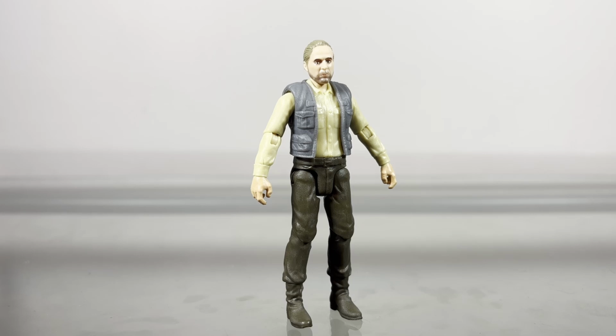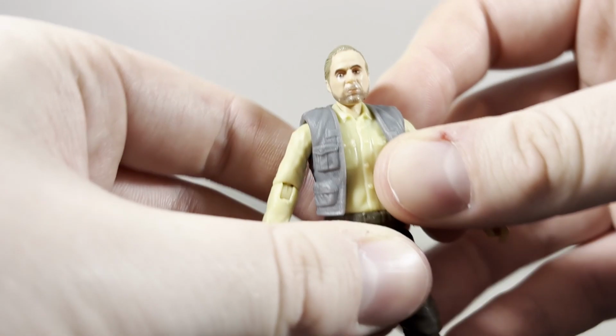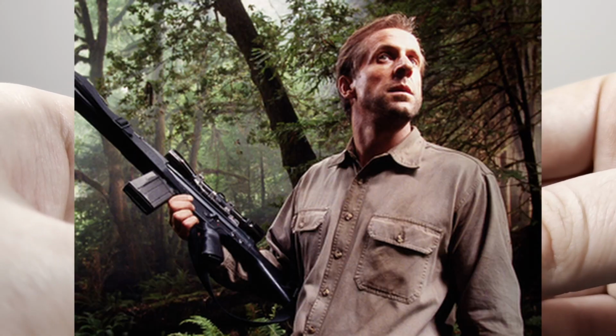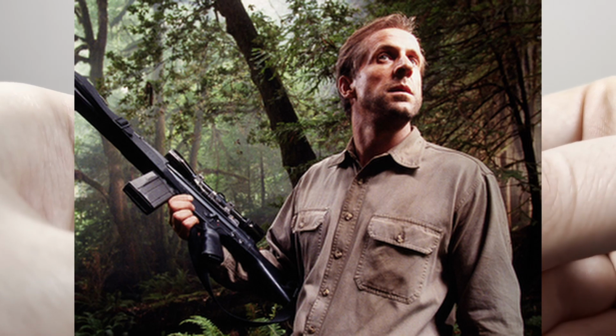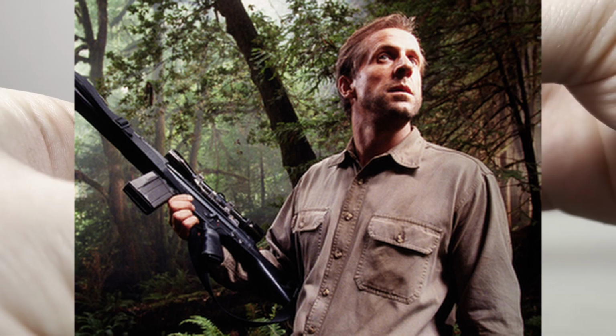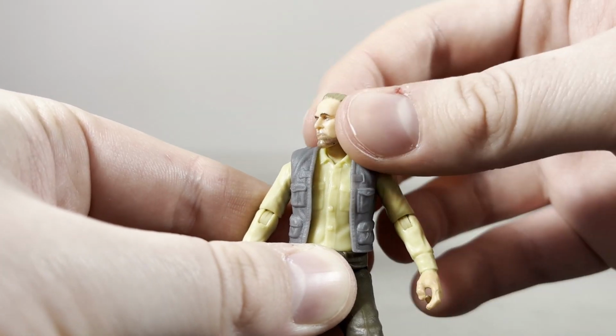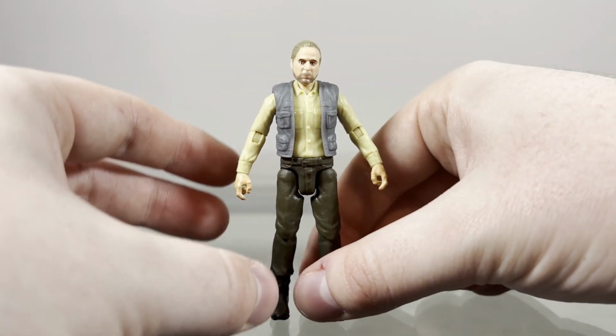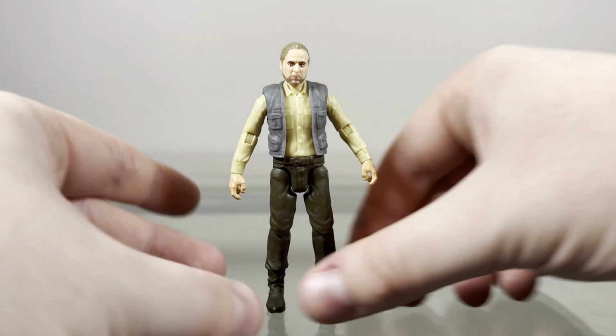Sculpt, again, I think it looks good here. The proportions look good. Nothing looks too out of place. Nothing's too big, nothing's too small. The head here, I don't think it captures the likeness of Theodore Stark perfectly from the movie. It looks close, but I feel like it could have been a little better. But that's just me. Still, the sculpting here is very solid.